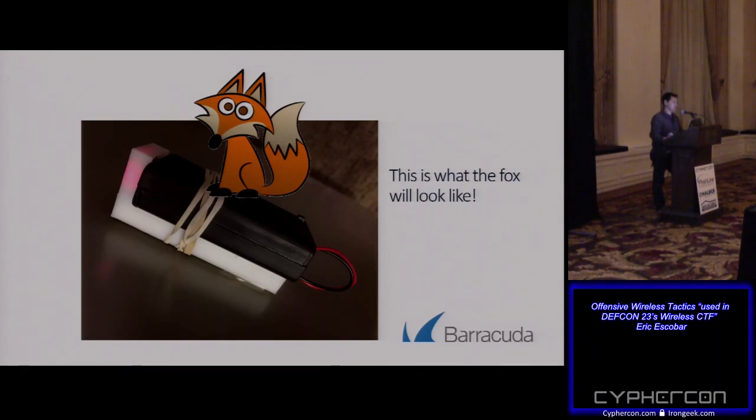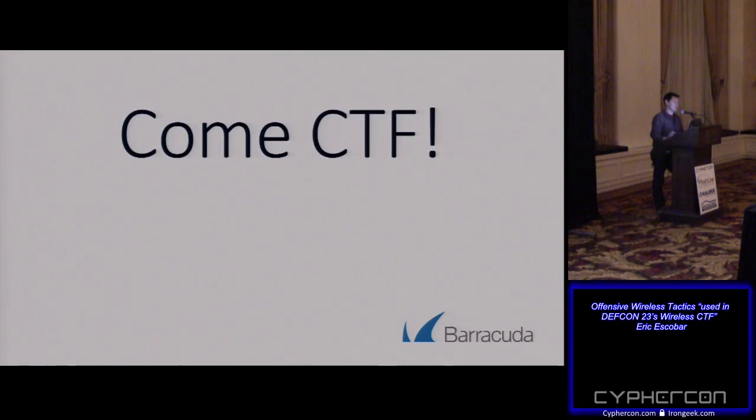This is one of those things where if all you have is your phone, you can still find it and you can still get credit for Capture the Con. And you might even get someone to buy you a drink if you give them the helpful code that will help them break the WPA2. So with that, just come CTF.